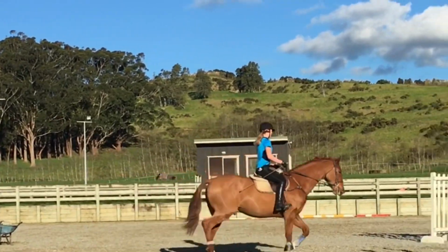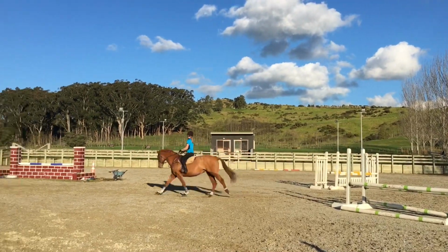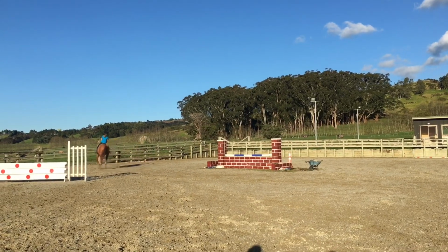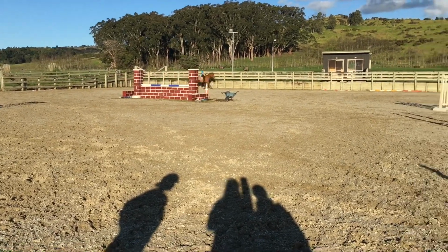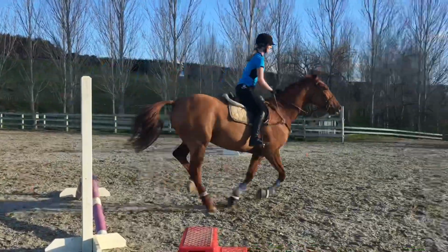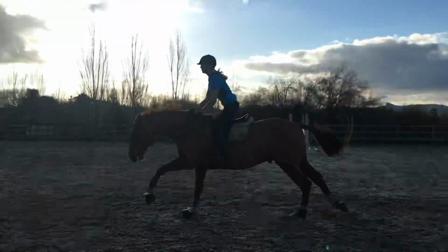His trot was just gorgeous. And I was really comfortable on him, even though he was quite big and a bit strong and, you know, young. But I liked the idea of him again. I just thought having this sort of horse would have been so cool. He was a really good jumper. It took me a while to get used to him because he was big and strong.